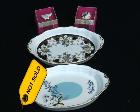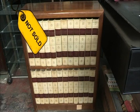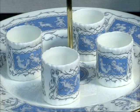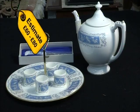Sadly, at £20 to £30, the Royal Albert brooches and plates didn't serve up anything for the kitty. Neither did those encyclopedias at £40 to £60. And that stylish Zandra Rhodes china set didn't even make it off the catwalk. Our last lot is that dainty Coalport Reverie tea set at £60 to £80. Could we end on a good result?